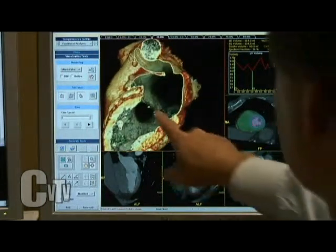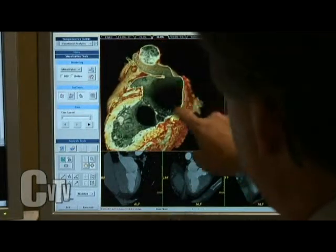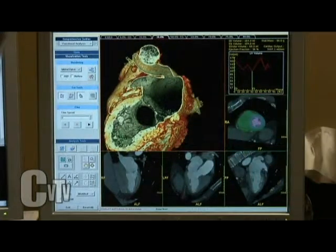Wait, I'm not keeping up with you. So this structure you're showing, the blood's moving from here to here? No, blood from here to here, I mean. Blood is moving down. Right.